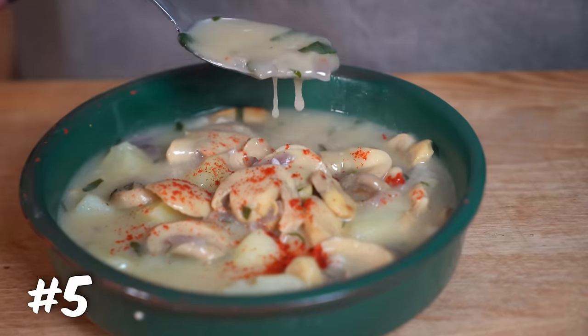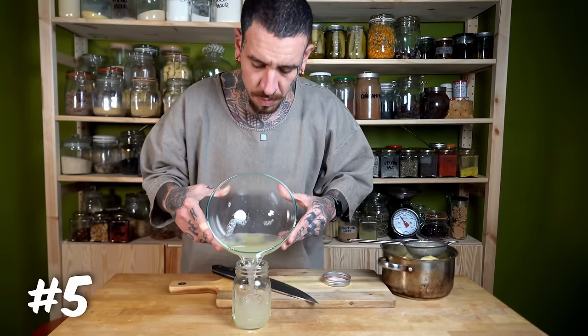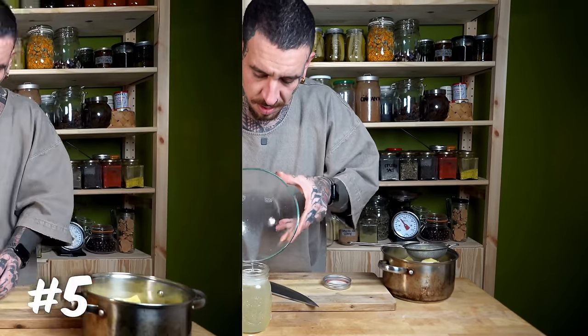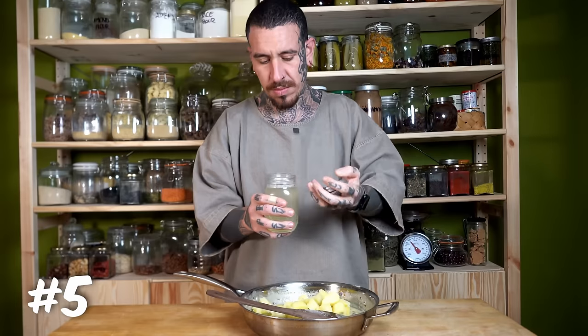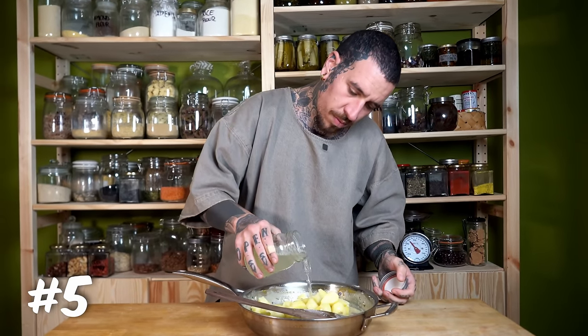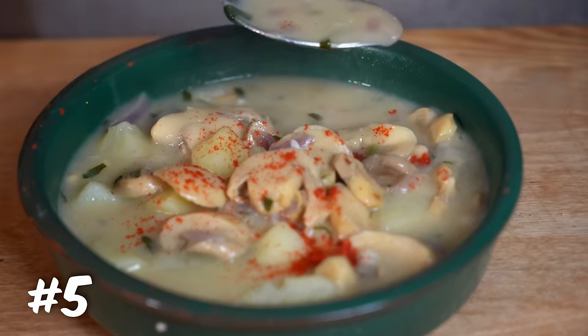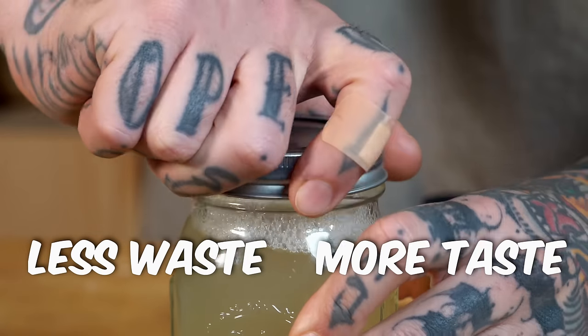Use potato water for the best soup. Once you finish boiling your potatoes, don't toss the water down the drain. Simply save it in a container and let it cool. When you're making soup, replace some of the regular water or broth with this potato water. It's packed with starch and flavor. It adds a creamy texture and a subtle earthy taste that takes your soup to the next level. Plus, it's a great way to reduce waste in your kitchen.